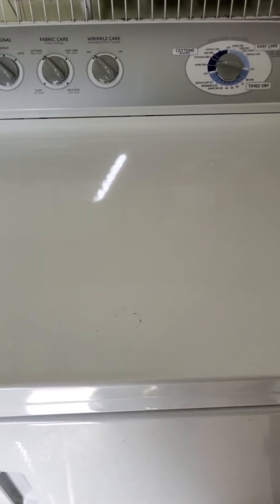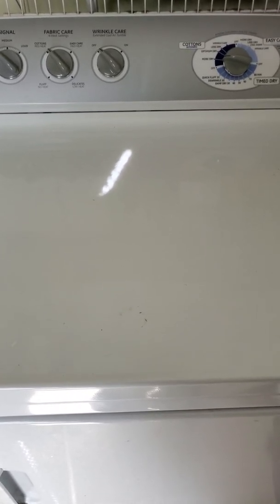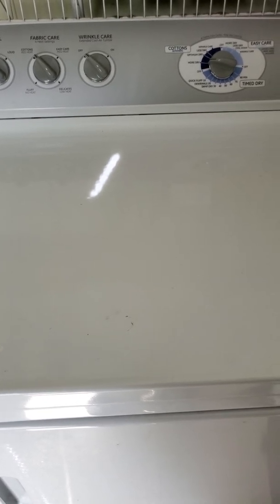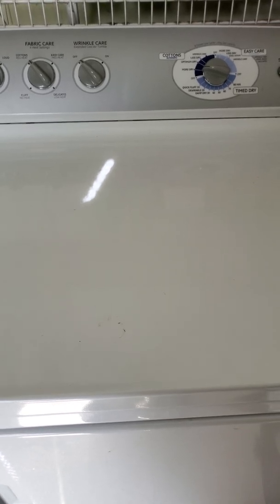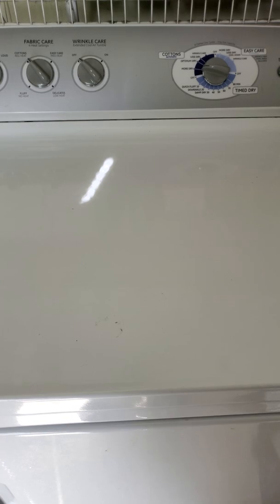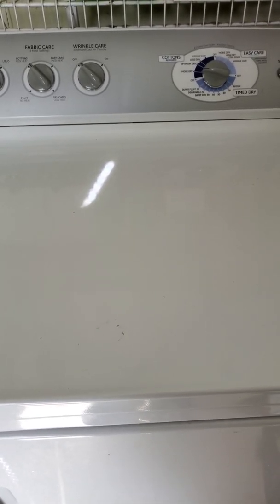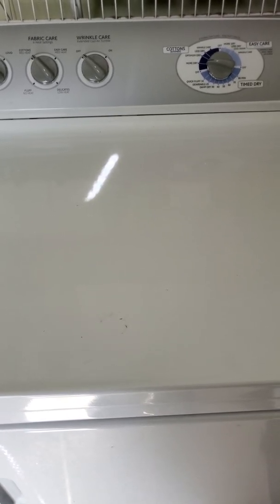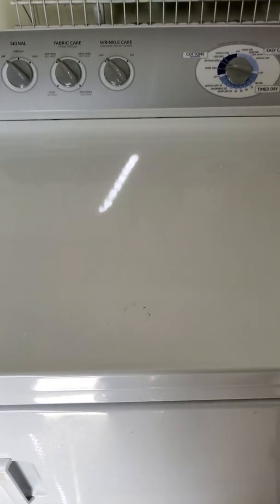So if my grid tie inverters are producing 4,235 watts in 5 hours, my dryer is using between 4,000 and 5,000 watts, more close to the 4,000 watts. The grid tie inverters have already paid for the dryer to run. But here's the other savings.